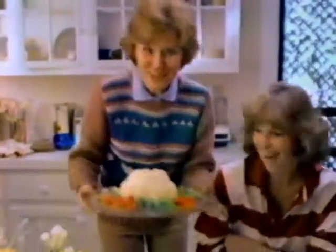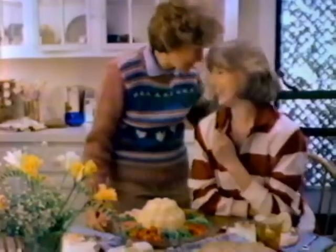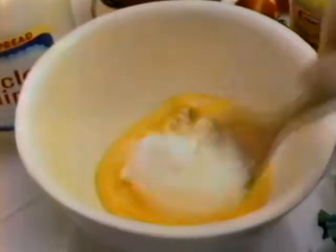Bake the omelet, then fill and bake again. Serve with hot split Lender's bagels and warm Kraft strawberry preserves. Come lunchtime, we serve this country mustard mold with everything, from sandwich fixins to vegetables. Miracle Whip salad dressing gives it a tangy zip. Mixed with mustard, horseradish, gelatin, and whipped cream.